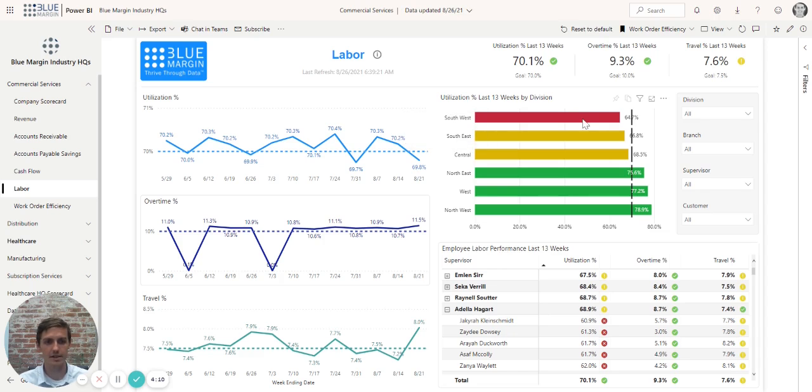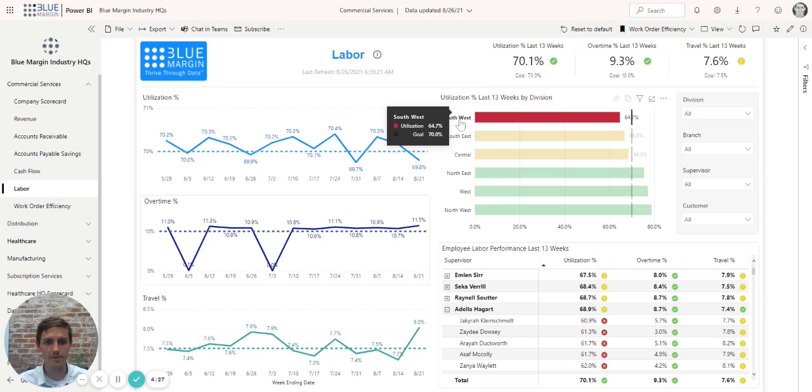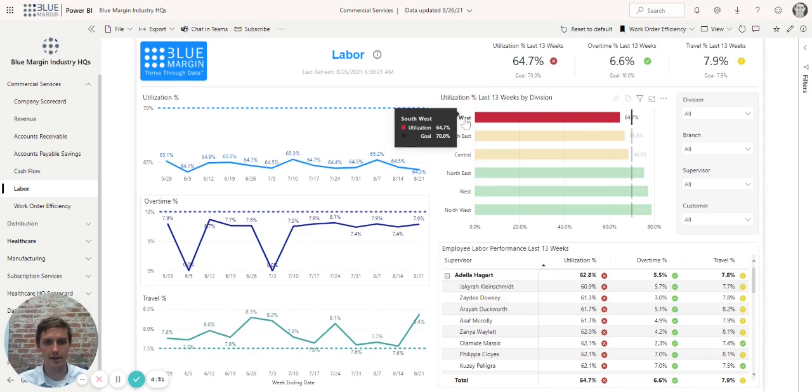But where I want to focus our attention is the utilization percent bullet chart here, which you can see that 3 of our divisions are outperforming their goals by a fairly significant amount. And then there's 3 that could work on improvements. And so I'm going to look at the lowest one, which is Southwest at 64.7%. And I'm going to click on that header, and that's going to cross-filter the rest of the page to show data for just this division.